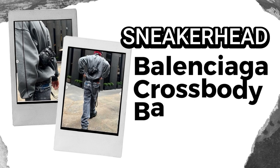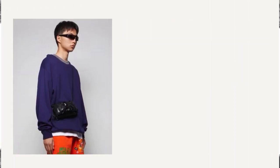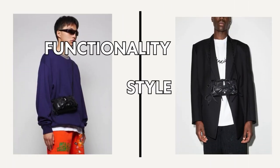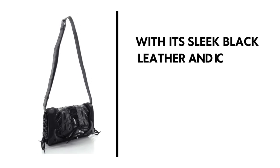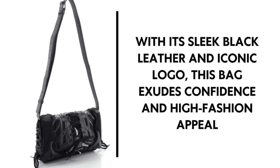Now, let's talk about that eye-catching Balenciaga sneakerhead crossbody bag. It combines functionality with style, providing Ken with a practical accessory while enhancing his fashion game. With its sleek black leather and iconic logo, this bag exudes confidence and high fashion appeal.